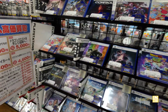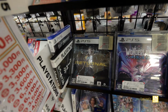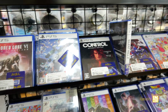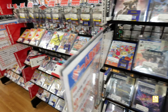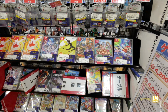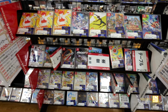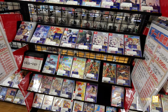Again, here we got some PlayStation 5 stuff. Returnal. This game seems kind of interesting. Seems like it's a third-person shooter. I don't know too much about it, but I wouldn't mind playing it. Control, that's another one that I would like to play. And Control on the PlayStation 4, at Furuichi, it usually averages about 700 yen, 500 yen. And I think that's a pretty good bargain.